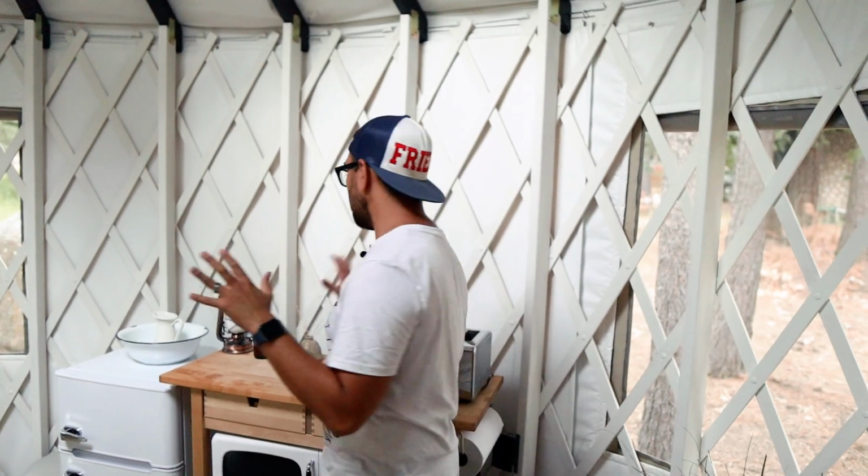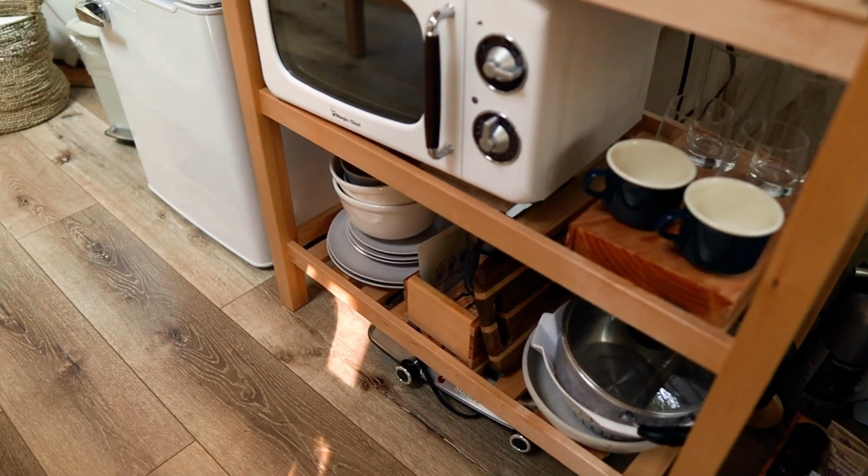Lights started flickering, so we turned them off. Apologies if the color changes, but as you can see here, we have a little kitchenette. Obviously, there's not a lot of space for a full kitchen, and that's totally fine because most guests are not actually utilizing the kitchen in an Airbnb.